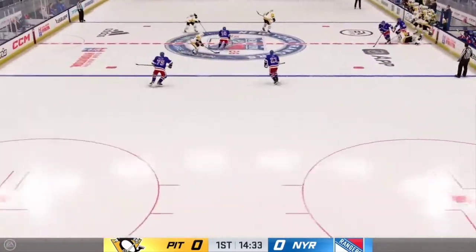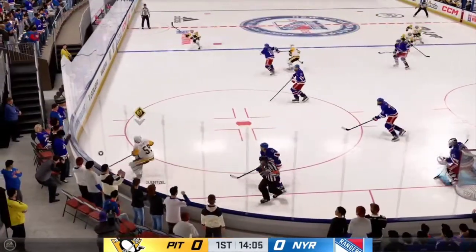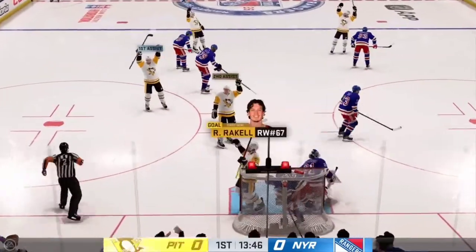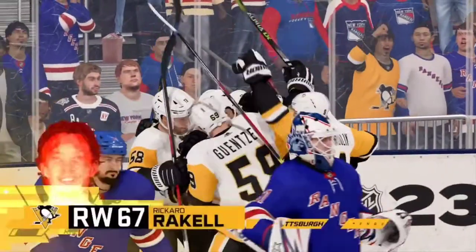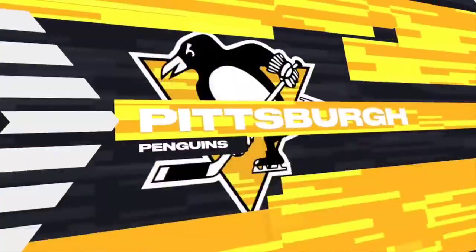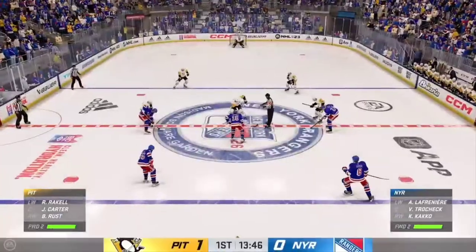Just rocked on the play. Man, you hear the old term bone jarring? That one had to hurt. The boards are still moving from that collision. Scores! And look who's right on the doorstep, and he didn't miss that one. The Penguins take the early 1-0 lead here with lots of time to go in this opening frame.